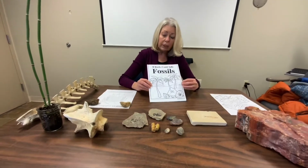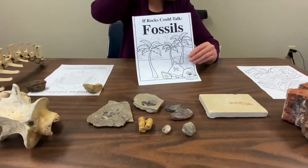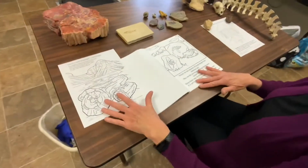So I'm going to read this book to you, but as I'm reading, I'm going to show you some of the things that I brought in. This is called If Rocks Could Talk, Fossils. And I'm going to have Shannon now come around behind me here so she can actually look down on the book. And Shannon, is this a good view for you?